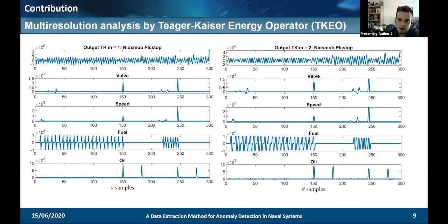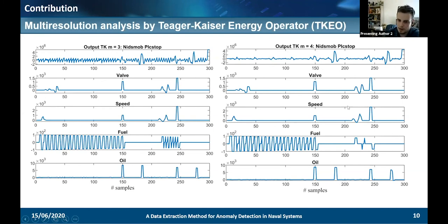Time series are analyzed using 3 scales with M equal to 2, 3, and 4, as you can see on the second plot, and also here. And the PLC stop and start attack are well identified for the three scales, showing the potential of the TKEO to detect this kind of anomaly. And this figure highlights that the more the scale increases, the better anomalies are evidenced by the TKEO. We just have to notice that all signatures of the time series, like, for example, transition, anomaly, attack, are converted in peaks by the TKEO processing. And we still have to find the optimal number of scales, which remains an open problem for further analysis.